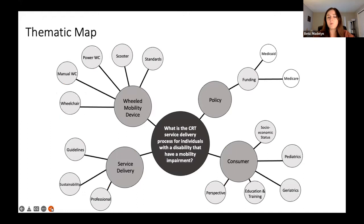So this is a web of all of the themes that we identified from our 56 articles. The four major themes that we identified were wheeled mobility device, policy, consumer, and service delivery. And then branching off from each of these four main themes are related sub-themes. But what was really cool to see in the results is how interconnected all of these are. There are so many different things that go into each step of the service delivery process. So looking at this visually and seeing how everything is interconnected was really great too.